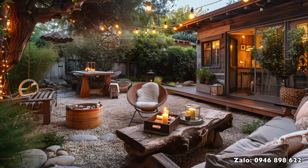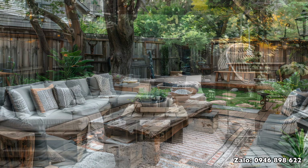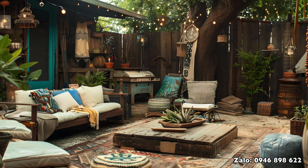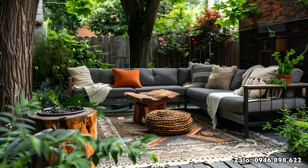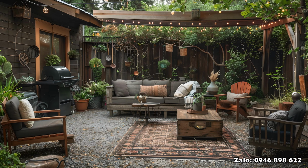Three, raw material accents. Here, we explore the raw material accents that enhance the patio's visual appeal. From exposed brick walls to stone pathways, these elements impart a sense of authenticity and natural beauty. The use of metal and iron fixtures, such as vintage lanterns or wrought iron candle holders, adds a touch of rustic elegance to the space. With thoughtful placement and creative use of these raw materials, the backyard retreat truly comes to life.